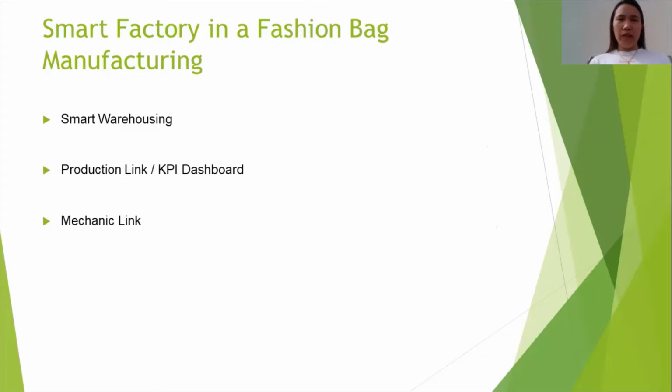Okay, so smart factory in fashion bag manufacturing. Later on, I will share what the processes in a fashion bag are. But for the smart factory, we are focusing on smart warehousing, production link or KPI dashboard, and mechanic link. These things are very important and a big help in the factory, wherein we are saving a lot of cost and also a lot of time. It is real-time information or data, which is a big help, especially to the top management or to the departments that need quick decision making.